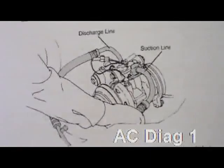This technician in this picture is checking AC operation. With the compressor running, the suction line should be what? Warm, cold, frozen, or hot? Cold. And there's the picture that we're talking about right there. Cold. All right. Suction line is always supposed to be cold.